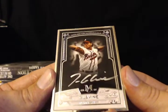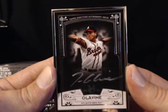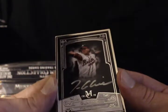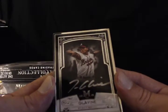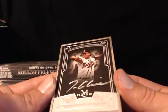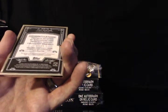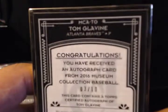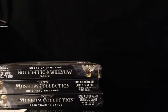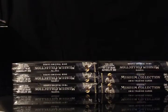Wow. For the Braves, Tom Glavine. This guy was pretty good. Who had the Braves? Brad 8671. Are these numbered? There it is. 3 of 10. Frame card for the Braves. Nice hit, Brad. Very nice hit. That weighs so much, I'm going to have to charge shipping on that one.